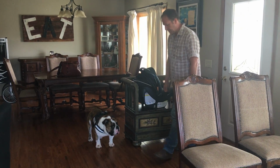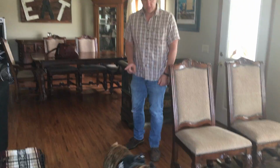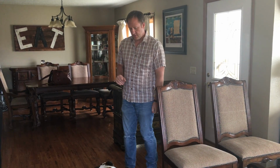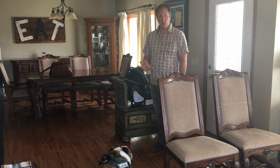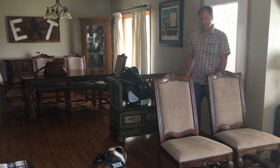I'm going to take one step back, and I keep my hips pointed towards him. So wherever he goes, my hips are pointed at him. The other dog is on the couch, which is not allowed, but that's okay for now. Once he's stationary, I take a step back, and I pause a quarter of a second. If he stays in place, I take another step back. I pause a quarter of a second.